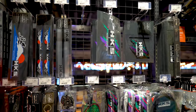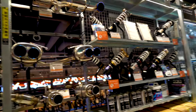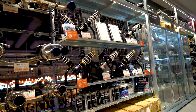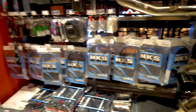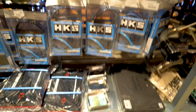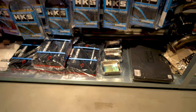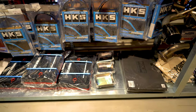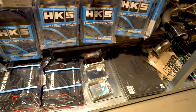Autobacs really is just like a candy store for car parts. I mean, anything you want, they basically have here, but it is definitely going to be full price. There's no deals here. You're not getting stuff secondhand or anything like over at UpGarage. It's nowhere like that. But they do have a lot of cool stuff here.